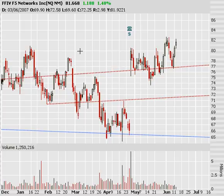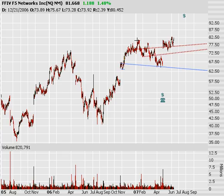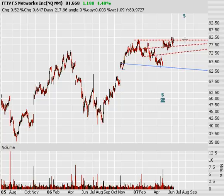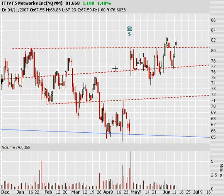Next, F5. Again, if I zoom out a little bit more, you can see we're breaking through some pretty good resistance here. Go back into the 6 month or so. You can see we broke above it, but then came back down below, and now we're back above this level again. So I don't know, 82, and I'd be a little more rosy. That's going to represent an all-time high for the stock.